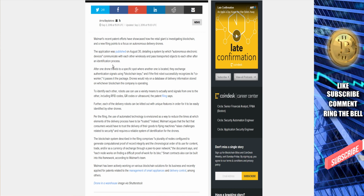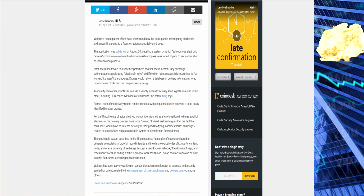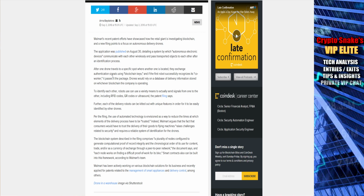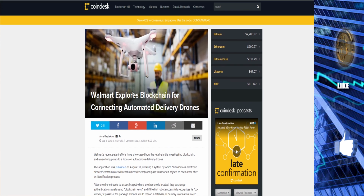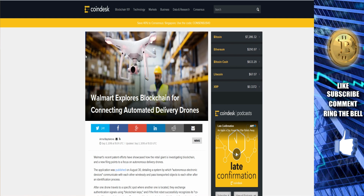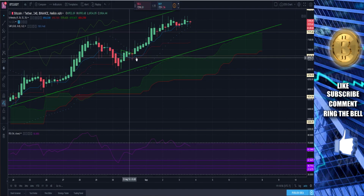Basically what they're going to do is use these drones to authenticate whether or not it's safe to give those packages to the other drones and verify that they are giving it to the correct drone, basically identifying it as a coworker with the blockchain keys. This is just another news story emphasizing the mass adoption of blockchain. As we've seen this month, a lot of bullish stories about very large companies starting to use blockchain, even countries using blockchain now for their technology, which is very bullish.